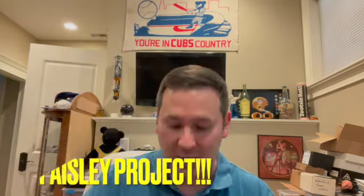Got another one for my ongoing paisley project where I try to bundle paisley ties and then resell them. Got a bunch of different Jerry Garcia ties, so I'm going to probably bundle them in a lot at this point and try to sell them all together just to move them along and make some room.